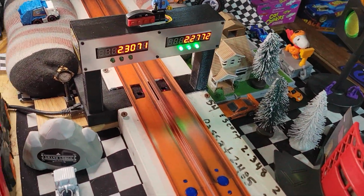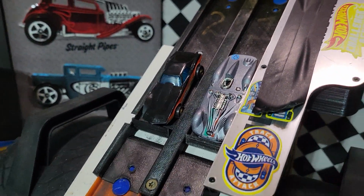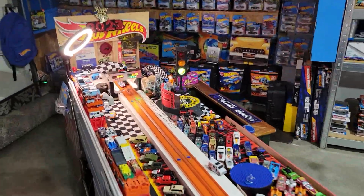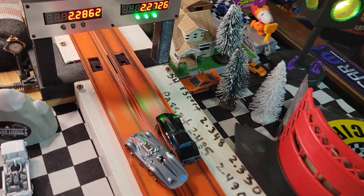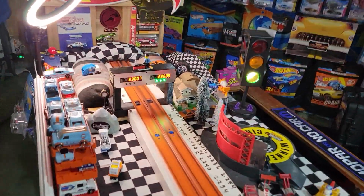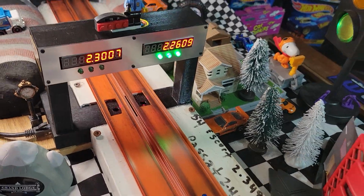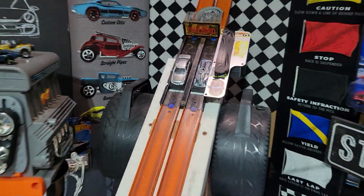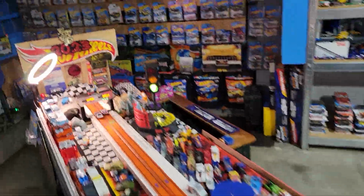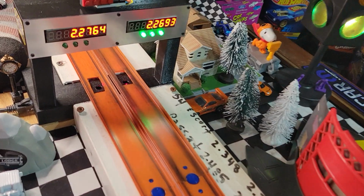2277, very good. Let's see if he can beat the Black Hot Ones Corvette. No. 2272 and a 14,000 speed. Swapping lanes. Oh, wow. 2260, he does get him. Wow. It's the number 14 CQ Mercedes. 2271 and a 7,000 speed. 2269. Gets him.